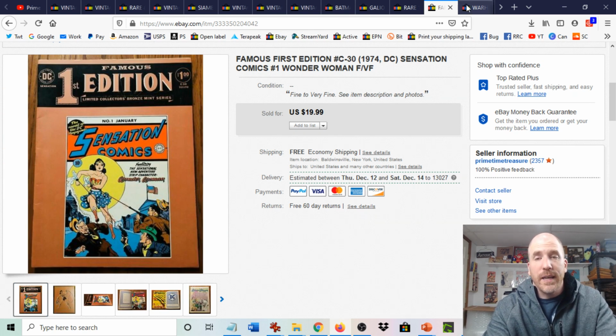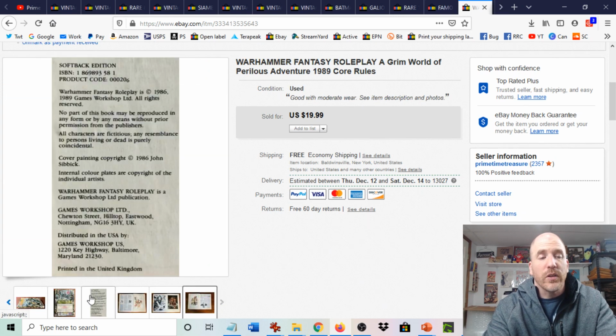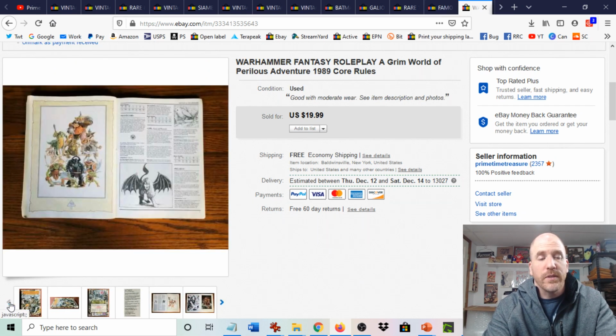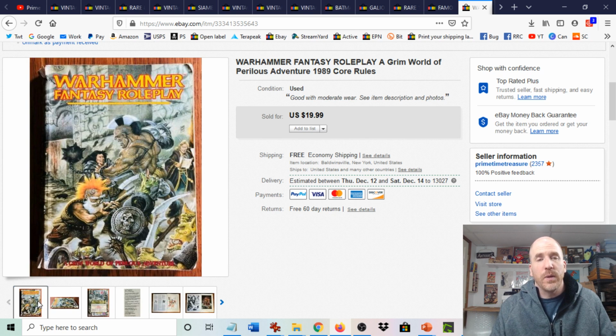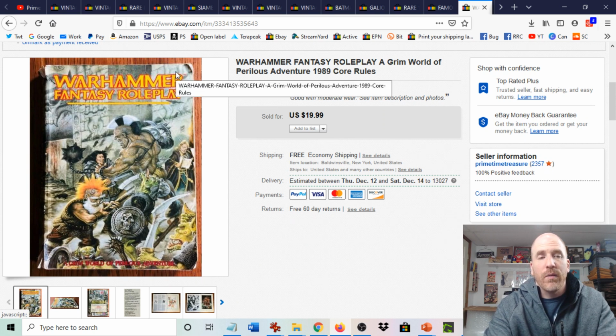So we're going to move on to the next one, which would just be regular types of books. Books will sell for 10 bucks, books will sell for 20 bucks, and books will sell for much more than that. But this one, these are fantasy types of books, and you saw me unbox a lot of these when I went through the storage unit locker that I wound up getting all those contents of. This one is called Warhammer. It's definitely a term you should be aware of and be on the lookout for.